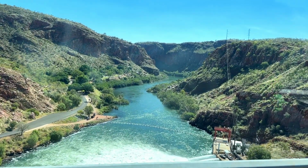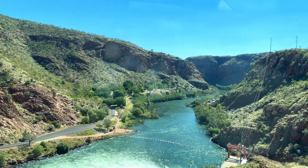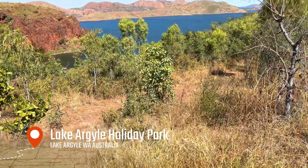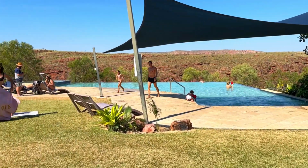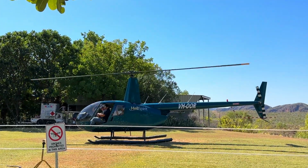After a relaxing little picnic, we drove back up the dam wall to stay at the expensive tourist park nearby, which is the only accommodation in the area. The park does have an awesome view. A nice pool complete with hot dad, no need to thank me ladies, and even a little helicopter if you want to see everything from the air.